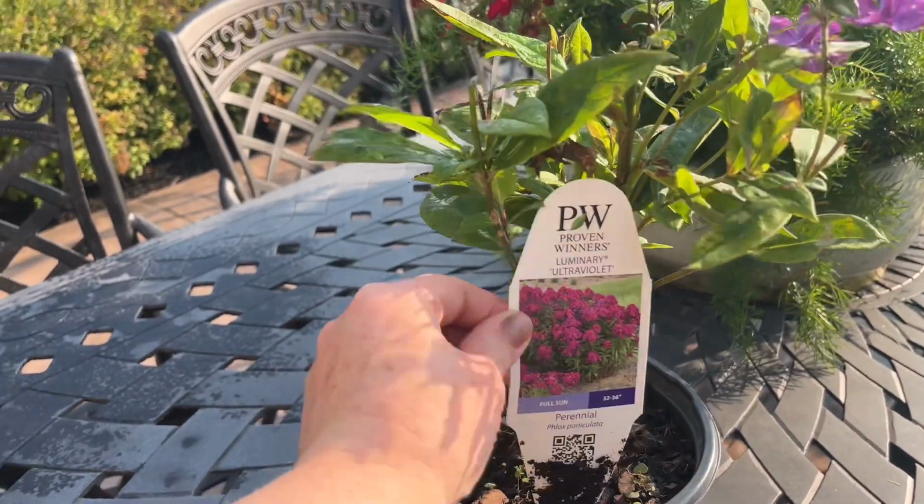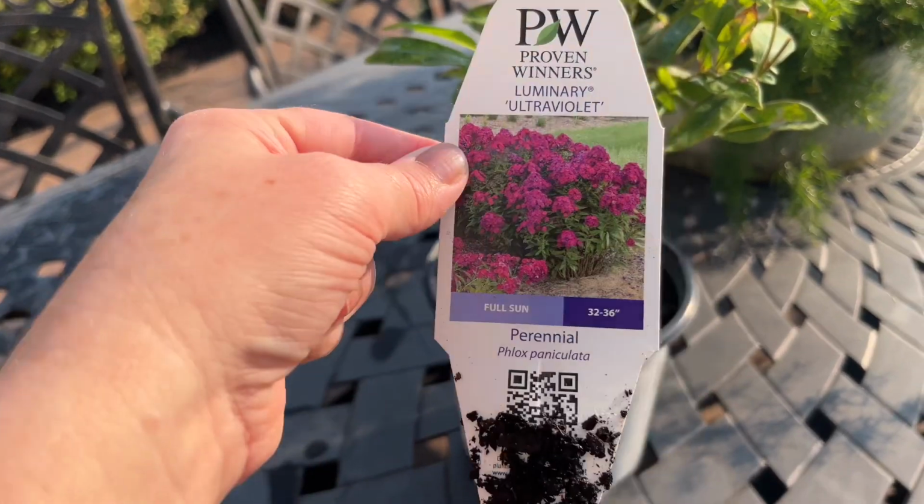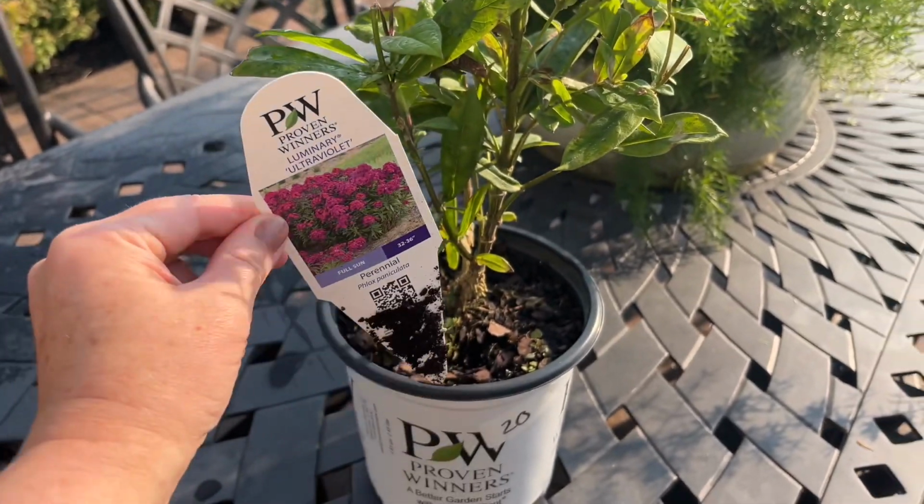This is a Proven Winners Luminary Ultraviolet Phlox. Gets 32 to 36 inches tall.